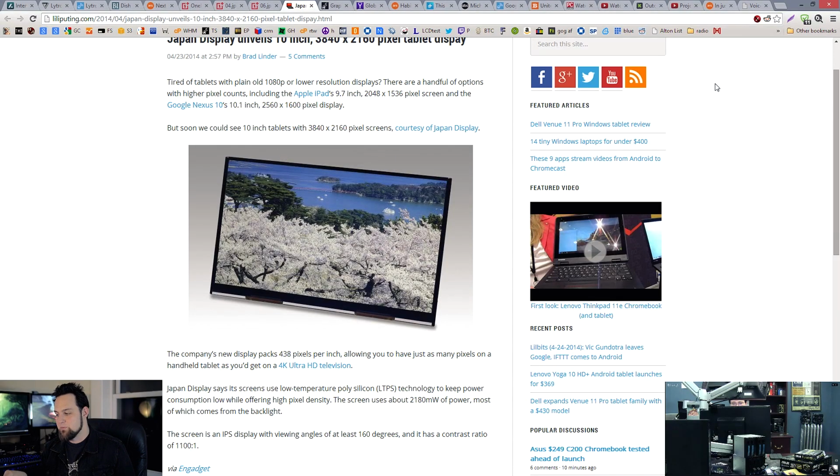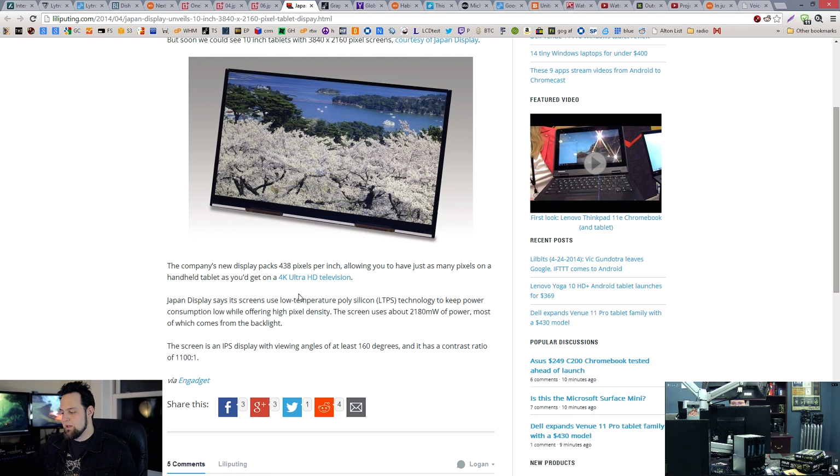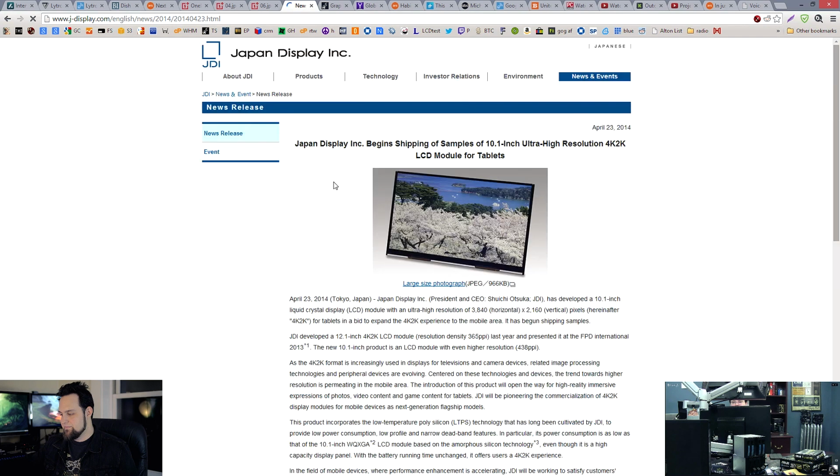Now, Japan Display has decided to completely one-up the Google Nexus and the Apple iPad. Those displays are around 10 inches, at 2048 by 1536 and 2560 by 1600. Japan Display is releasing a 10-inch tablet display that is going to be 3840 by 2160. That is Ultra HD, 438 pixels per inch. Wow, there it is in all of its glory. That's only 100 more pixels per inch than the eye can actually see. Yeah, and it's an IPS display as well.